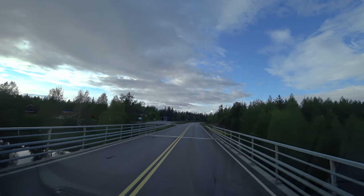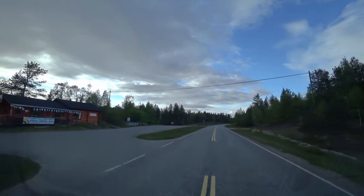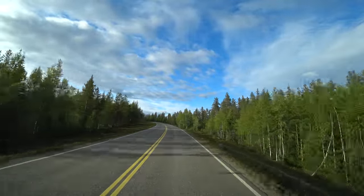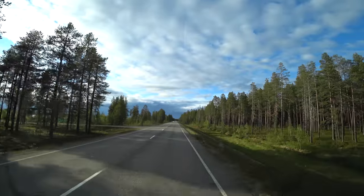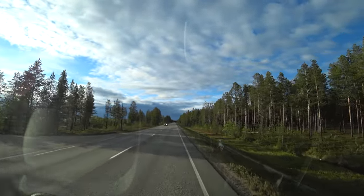Here's a cafe, and I could use some coffee right now, but it is, of course, closed. Everything is closed. It may not look like it, but it's like 8:30 p.m. We continue pushing through, but I think we're gonna call it a night and boondock around here.